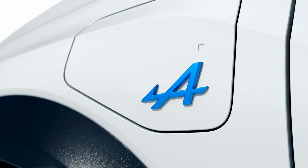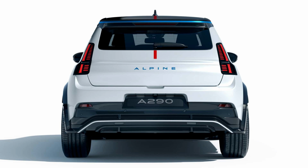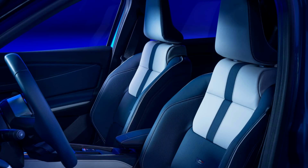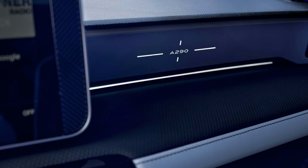Similar to the standard Renault 5, the A290 boasts an independent rear suspension with many links, a feature that is uncommon in this class. Alpine installed custom anti-roll bars at the front and back of the vehicle in an effort to increase its agility. The specialty brand and Michelin collaborated to create 3 tires tailored to certain models: Pilot Sport EV for summer, Pilot Sport S5 for both wet and dry roads, and Pilot Alpine 5 for cold climates and both wet and snowy conditions.